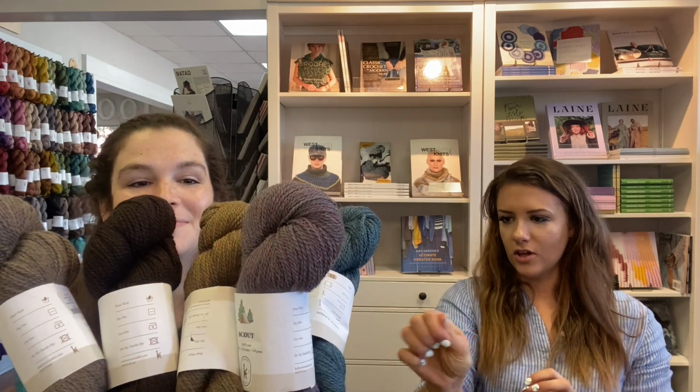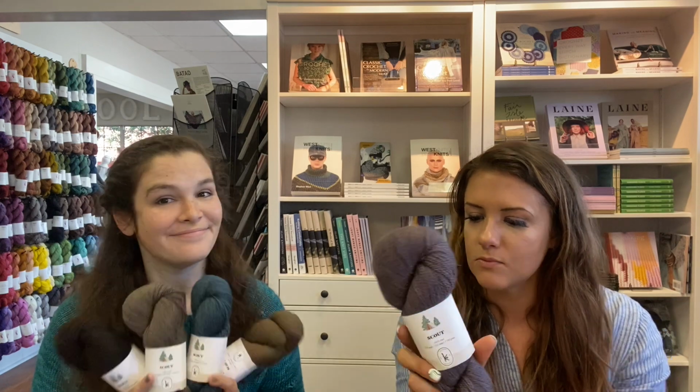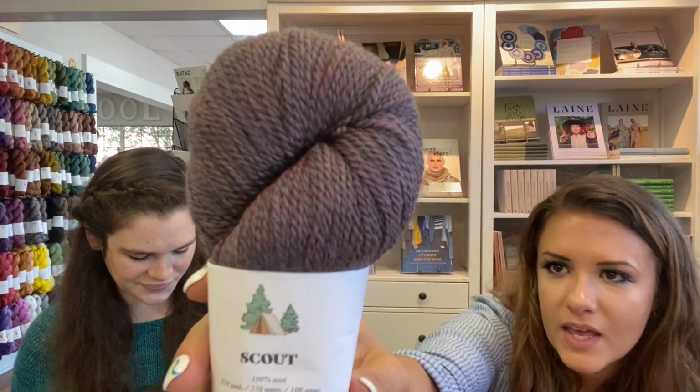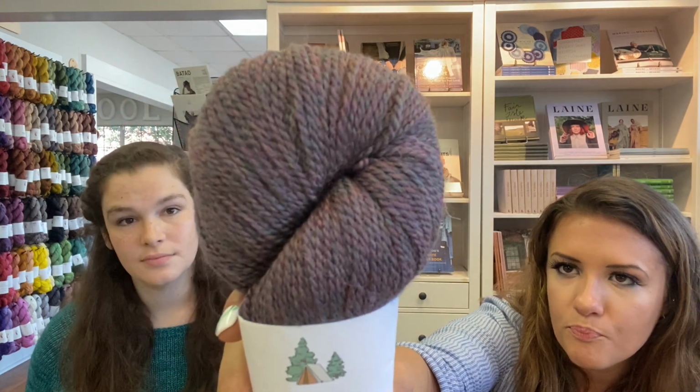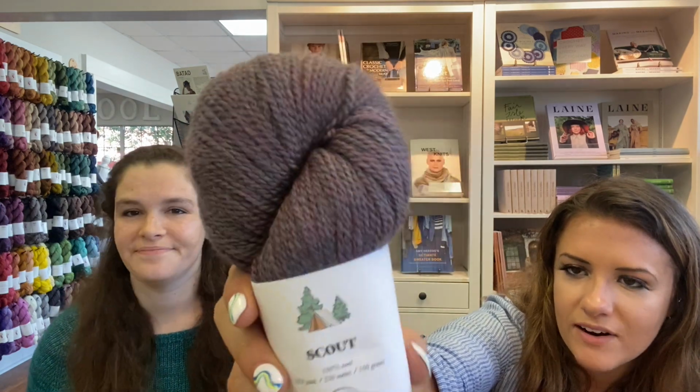Okay. And then we got these 5 new beauties. Perfect for fall. Excellent. Probably for me. Either one of us. So this is Scout, so DK weight. This is, what are they calling this? Wisteria Heather. So this is almost a blue plum with a hint of a brown underneath it. A very neutral. It's not in your face purple. It's not like the plum purple at all, which is a really kind of heavy purple.